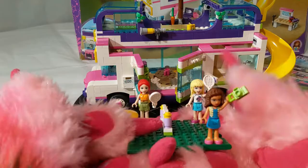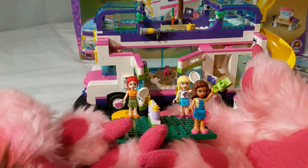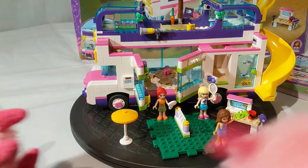So I thought this set was pretty neat. Again, I absolutely enjoyed the colors. I just love these colors. It came also with this little workbench. Cute, right?